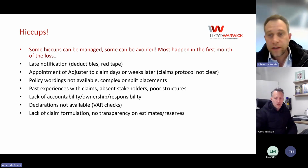Red tape: some companies have very complex structures, and by the time it gets to the poor person involved in insurance, it's already been some time.